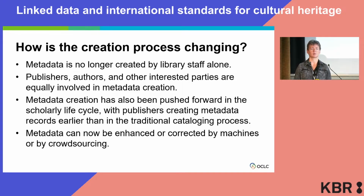Especially if you think about the scholarly record, it's no longer enough to have that metadata at the point of publication. We basically need the first items of metadata, such as an author identifier, the moment a project starts, long before the publication is even written. And then of course, the last point: metadata can be created by libraries, but it can also be enhanced by batch processes, and has been for decades now. Now, artificial intelligence can also much more easily identify outliers, enhance, enrich. But then again, at the other end of the spectrum, we also have crowdsourcing and a lot of knowledge coming into the metadata from there.